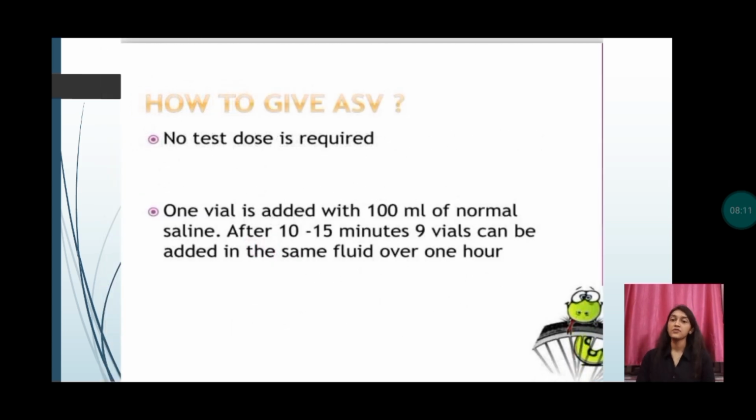How to give ASV? First of all, we don't require any kind of test in these. We take a vial, then we have to reconstitute it, and then we are going to dilute it with the help of normal saline. It may be 100 ml or 500 ml depending on the quantity. We can also use 5% dextrose solution. First 1 vial is diluted and after 10 to 15 minutes 9 vials can be added in the same fluid in the span of 1 hour.